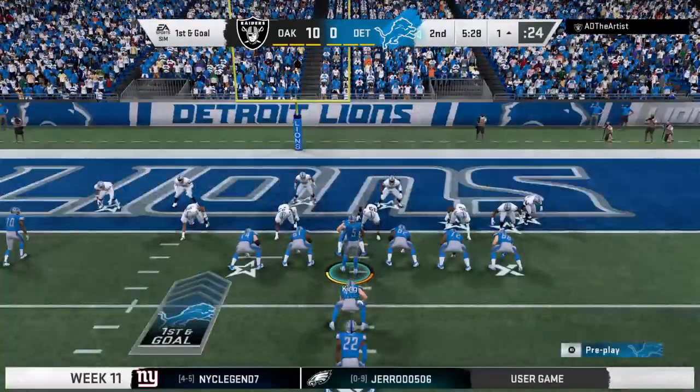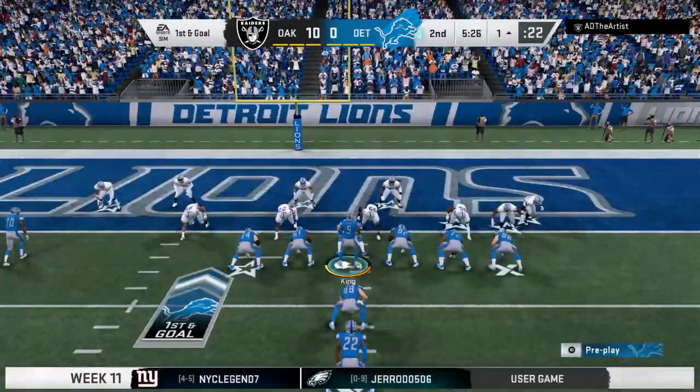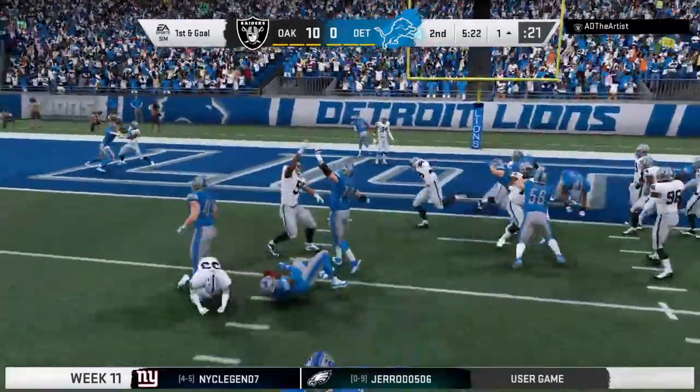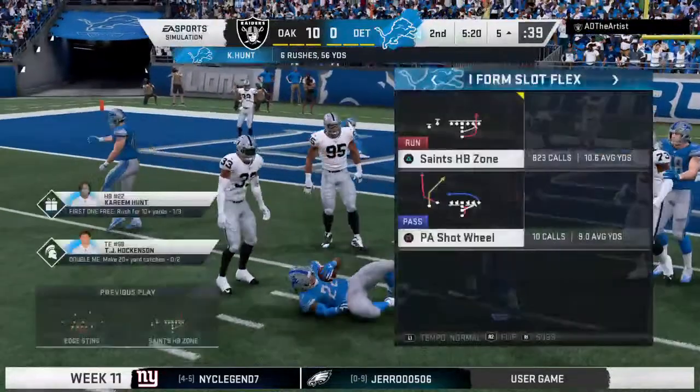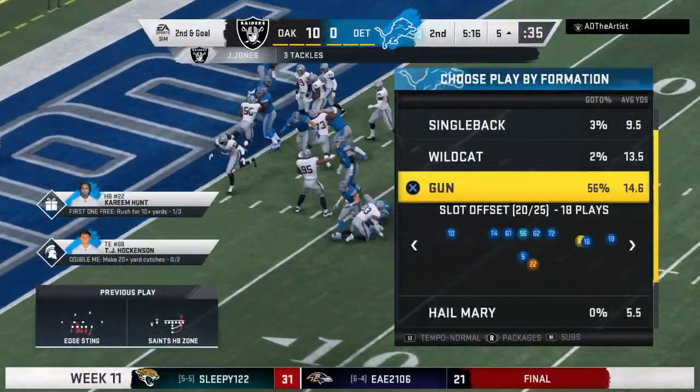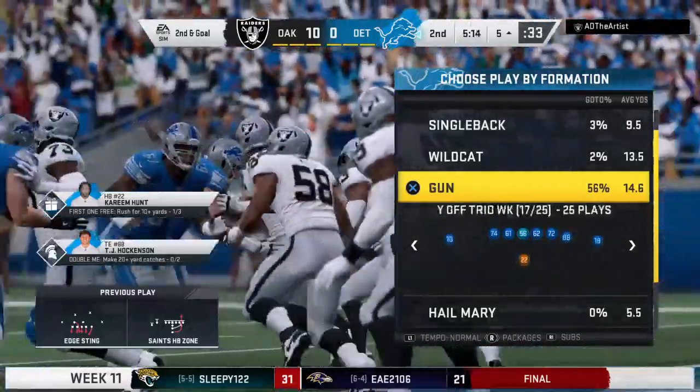A nice pickup of 14, and it moves the stick, sets up a 1st and goal. 1st and goal, and they got to be thinking a chance to get right back into this football game. They'll try to run with Hunt, and that'll hurt the average a bit as this time they're able to get him behind the line. That's going to wind up a loss of a full 3 yards on first down.